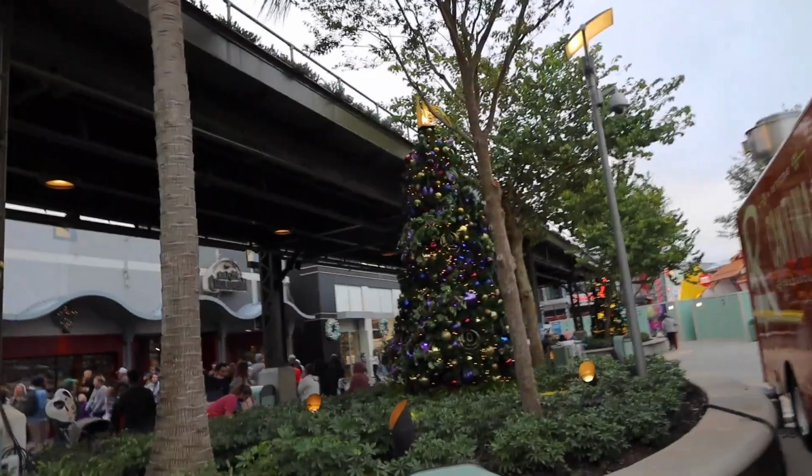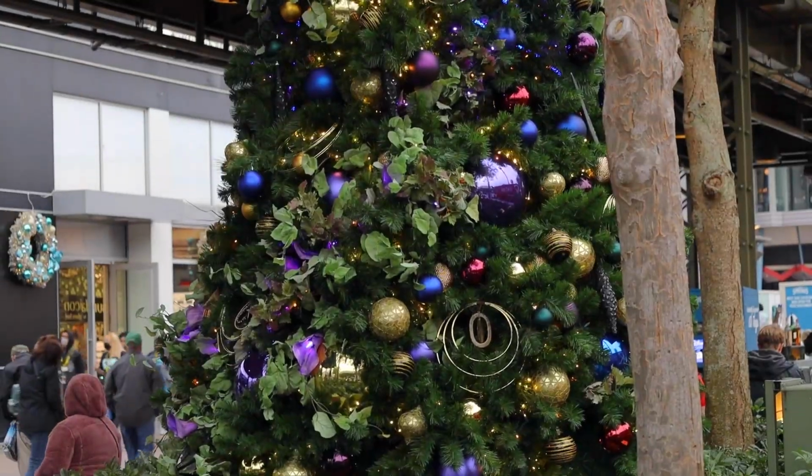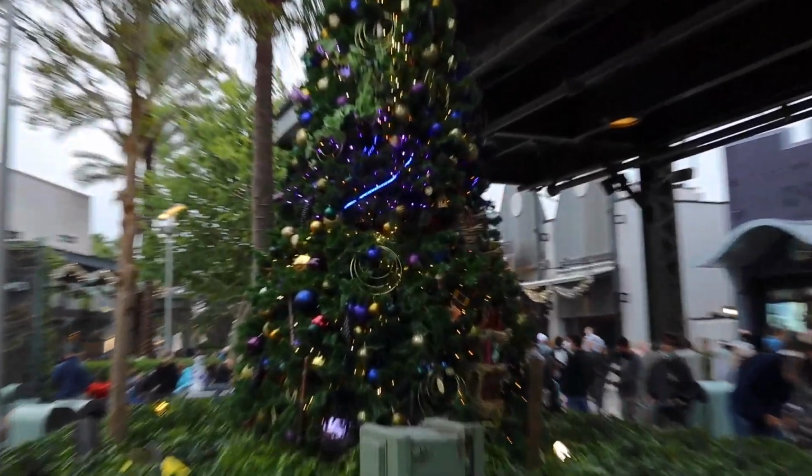I think we found more trees. Is this, no, that's, is that Cinderella? That's Tiana? I don't know. No. I don't know what that is. Oh, that's the Black Panther tree. Yeah. All right, that's awesome.